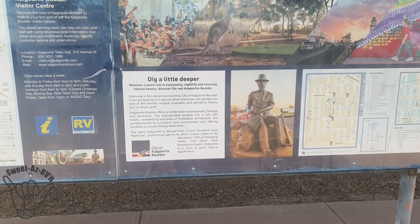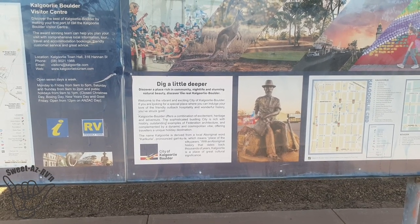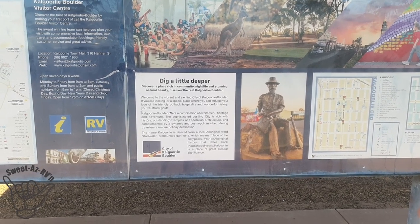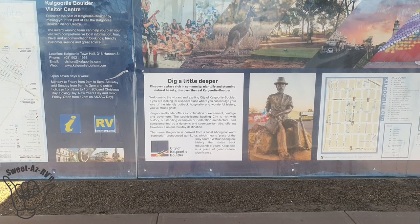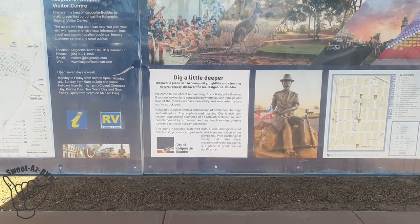We just stopped at a message board just out of Kalgoorlie. Just an interesting little fact there. The name Kalgoorlie is derived from the local Aboriginal word Kaakula, or Gaakula, which means the place of silky pears.